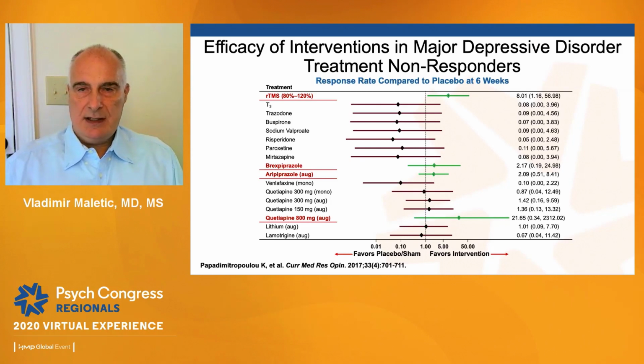TMS, so rTMS, is still an effective strategy. It has about 8-fold a likelihood of providing symptomatic relief to patients who have not responded to an antidepressant. But in addition to that, there are a number of agents that have been approved as adjunctive treatments to MDD, and they are in the second-generation antipsychotic category that are helpful. So a positive data exists for brexpiprazole, aripiprazole, and higher dose of quetiapine. These are all strategies that might substantially increase the likelihood that our patients who have failed an antidepressant will now do well.